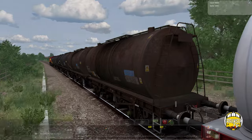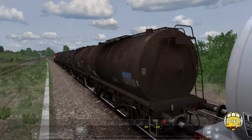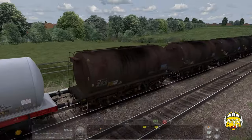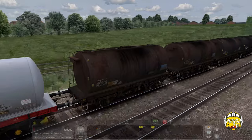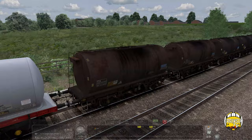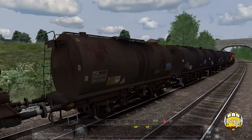So you would get these going down to Plymouth area. Now, the train went to, as it says in the top left there, Tavistock Junction, which was a yard just outside Plymouth. It's still there, it's just not used anymore.